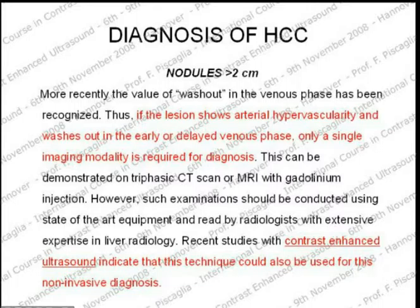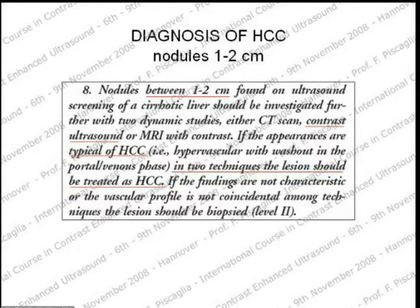So in order to make this technique more specific, they introduced the requirement of having washout, because as Thomas already showed, vascular alterations can appear as hypervascular in the arterial phase, but they do not wash out, whereas tumors do wash out. But this is important for CT, because they don't see the nodule in baseline. With contrast ultrasound, we see the nodule, so the risk of misdiagnosing a fistula for a nodule is negligible, because we see the nodule the first time we put the probe on the body. This was for nodules over 2 centimeters.